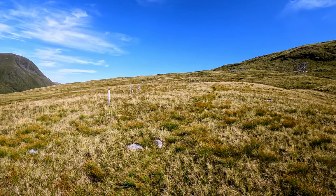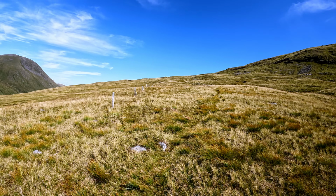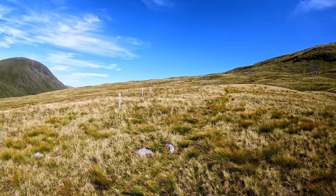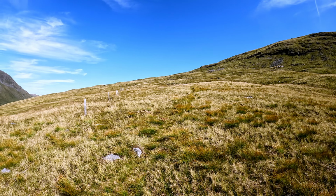Poles are out. This is quite a grueling stage, not much of a path, but at least we've got the fence posts to help you out. Visibility is amazing today, so navigation's nice and easy.